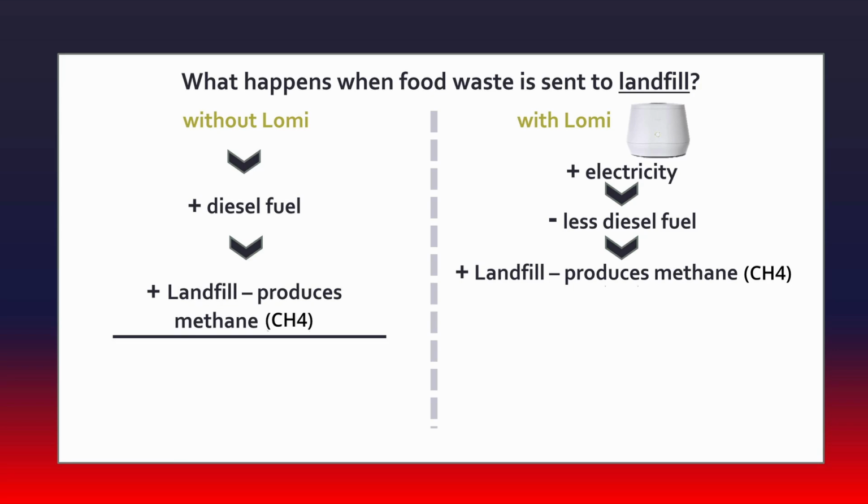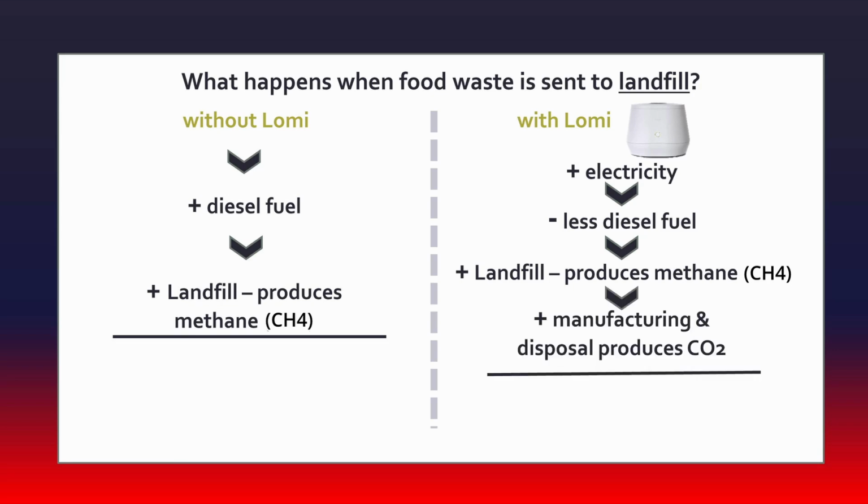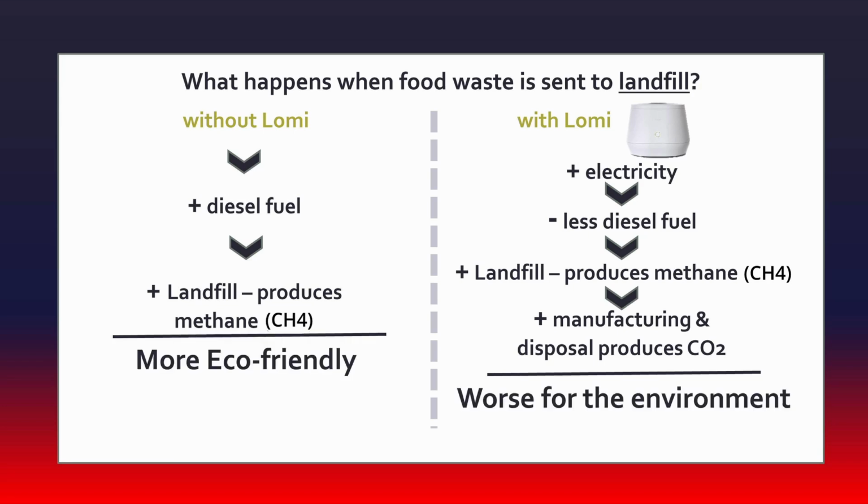So far in the comparison, the 2 options affect the environment about the same, but there's one other factor that needs to be added in, and that is the environmental cost of manufacturing Lomi and disposing of it at the end of its life, not to mention the environmental cost of shipping it to you. All of these things have a negative effect on the environment. When you add it all up, Lomi is clearly a worse option for the environment in this scenario.